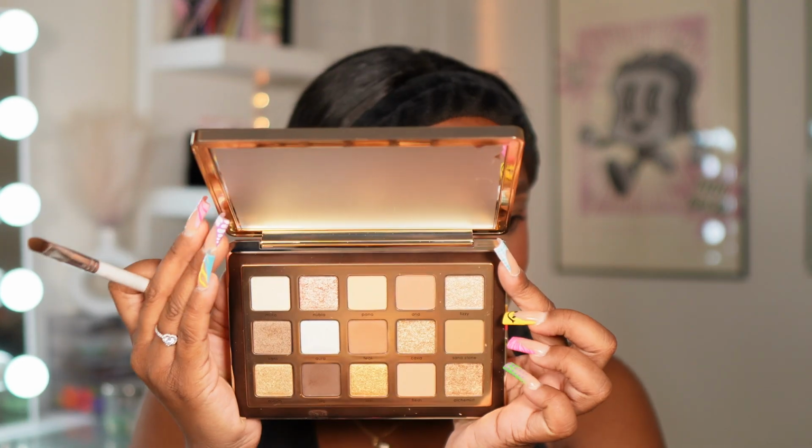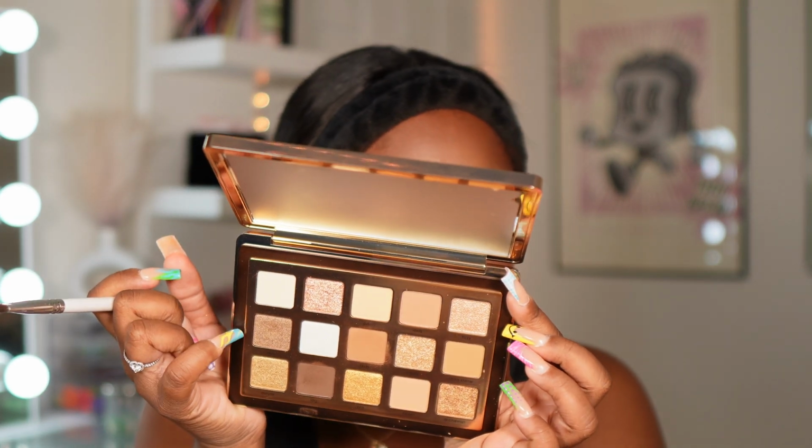Wow, I know this is a gold palette, but I wasn't expecting this shade to be as gold as it actually is. In the pan it doesn't look that gold, but in person it definitely looks pretty gold. This shade right here looks stunning, so I'm gonna take this shade on my finger. And I'm gonna pop this in the center.